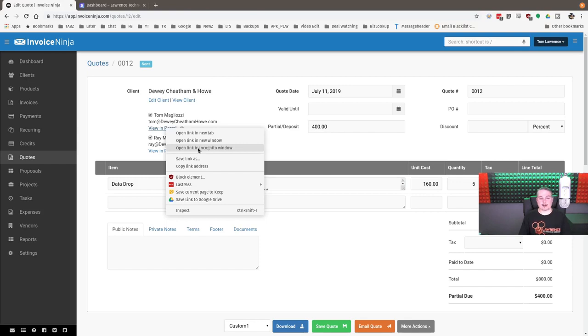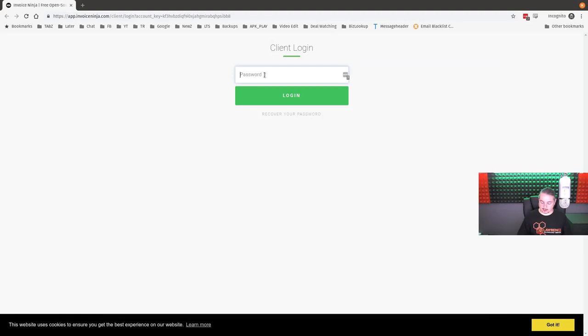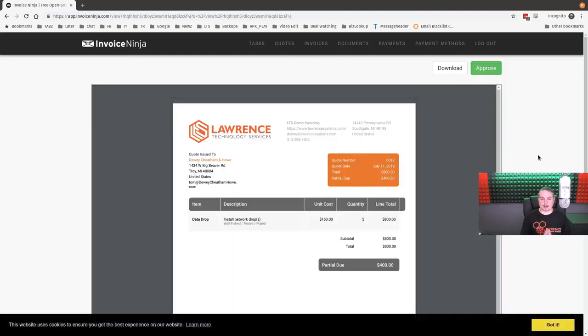I'm opening an incognito window, so we see it exactly as the client, like not logged in. You can put passwords in the client portal. You just do that in a custom file. It's really easy to do. So now, here is what that looks like to them. They can see quotes sent to them, and this is actually the whole client portal overall. So they can see the quotes, invoices, documents, payments, payment methods. They can keep payment methods on file, and that's part of the Stripe integration we'll get to in a second.